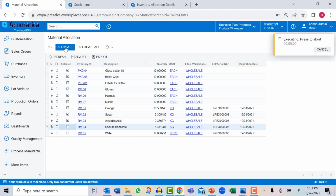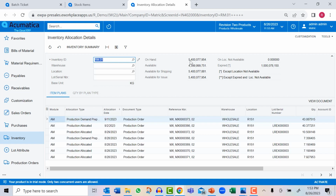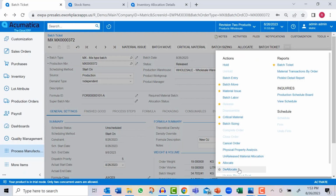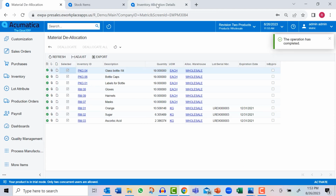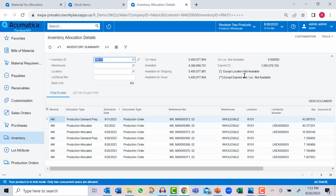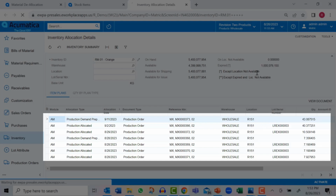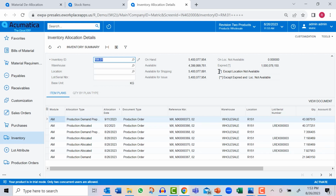Now let's move to the inventory allocation details for our oranges. We're going to reload this screen. And now what we're going to see is the allocation for work order 372 and the 10.509 units it needs. You also see that we have a deallocate button. Let's go into the deallocation function. Let's deallocate all. Now let's go back to the inventory allocation screen. Let's refresh it, and you'll see that the allocation is gone for that particular order number. And again, all this is going to be reflected in the available calculations done by Acumatica.